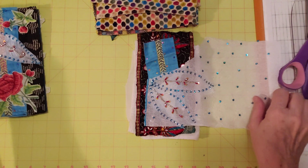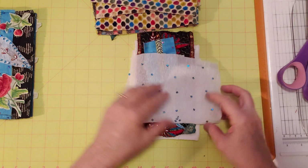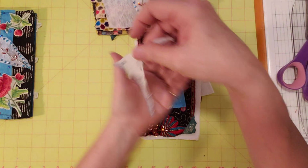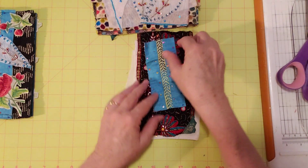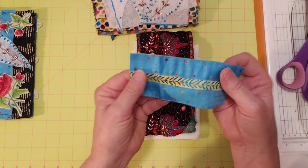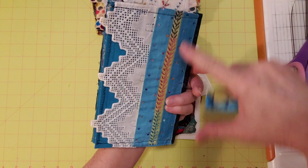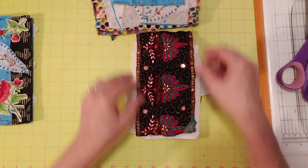And this is, I don't know, there's another one of these too on the garment it came from. Here's a piece of that. It still had the pretty sequins on there, so I thought it could be used somewhere. Here's a piece of this trim that is left. This piece I used here and here. I don't know if I have any more of that. I think that was it.